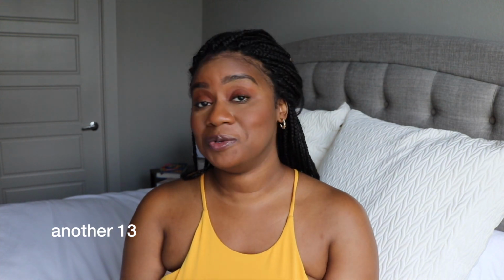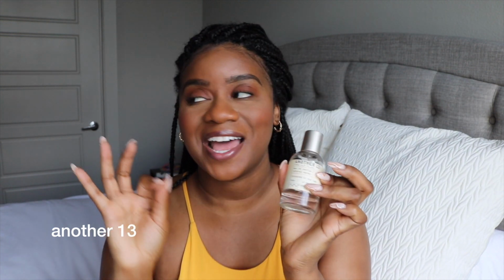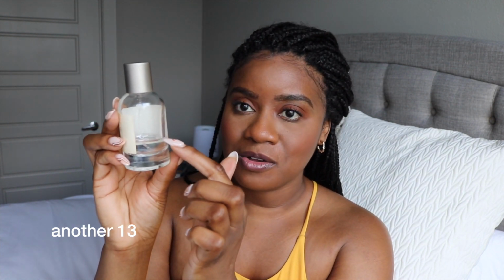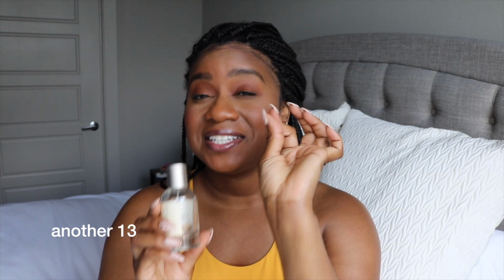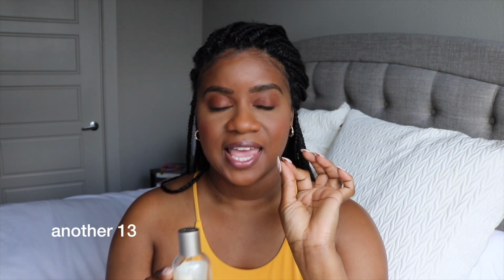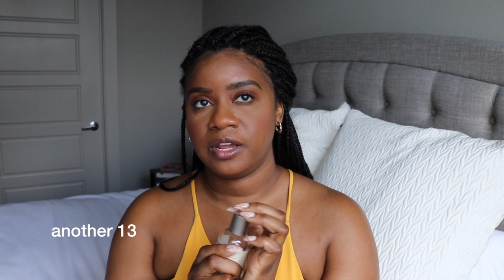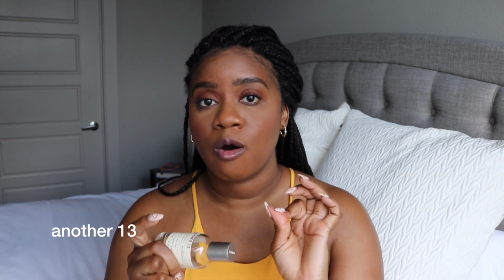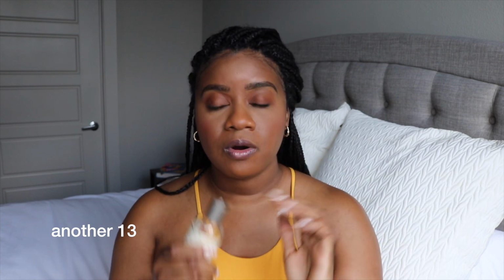This is my most used Labo scent. I'm getting excited thinking about it. I'm almost gone. This is definitely unisex, and I think I mentioned this scent in another video where I was talking about Labo. This scent is very non-offensive. I wore this scent a lot when I was going into the office circa 2018, 2019, and I would wear it every day. This is not a scent where someone would be like, oh, what does she smell like, that's too much. It's very clean.